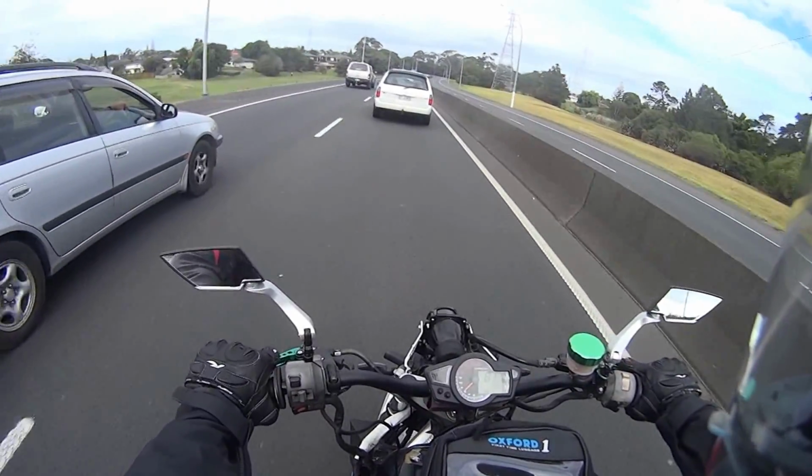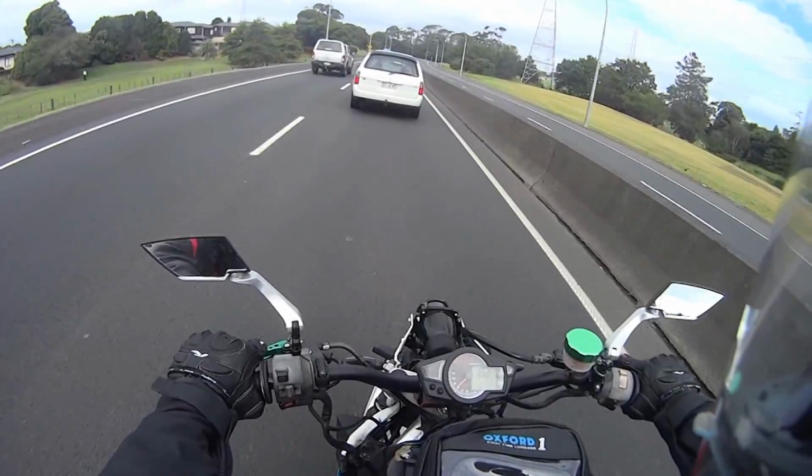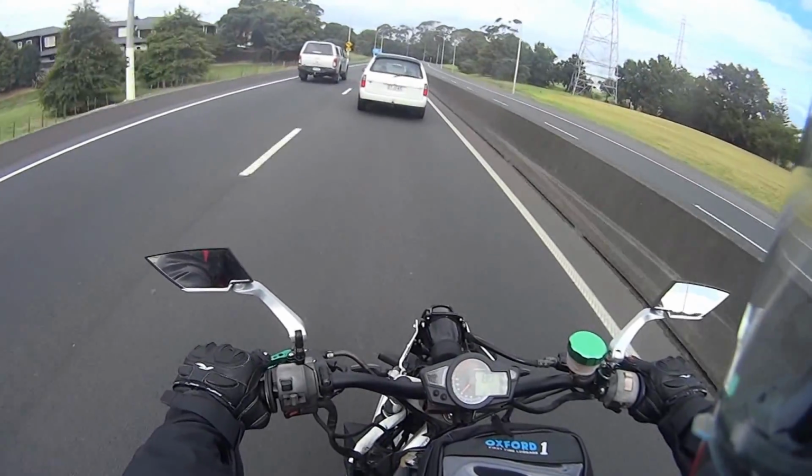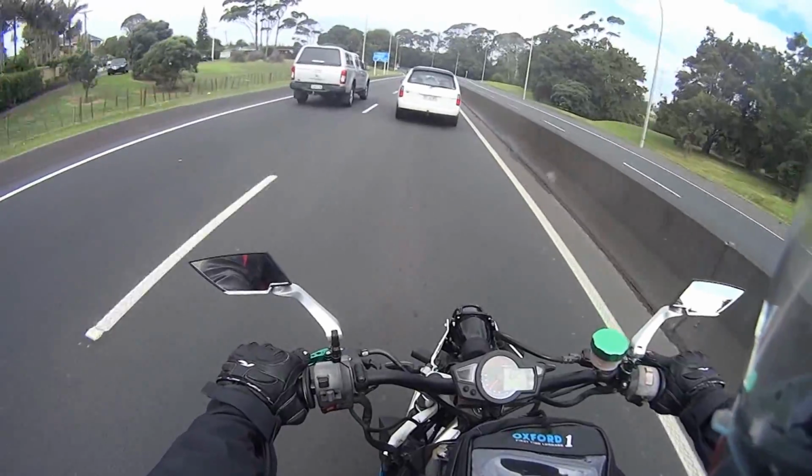And an EX300 Kawasaki Ninja, and just some new tyres. A couple of other little bits and pieces they were working on. A couple of bikes being repaired, that sort of thing.